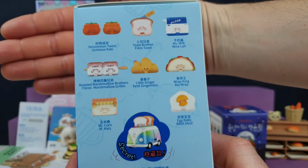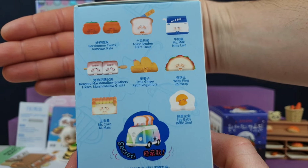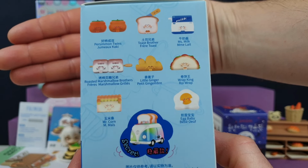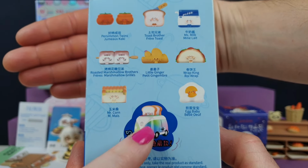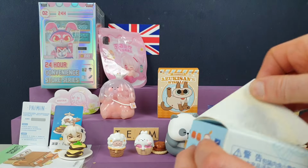Right, so what can you get in this set? You can get Persimmon's Twins, the Toast Brother, Miss Milk, Rap King, Lil Ginger, some Marshmallow Brothers, Mr. Corn, and Egg Baby. And then, I want that one. Look, it's like you and me and the little Toaster Bus. Oh, I love it. That's very cute.